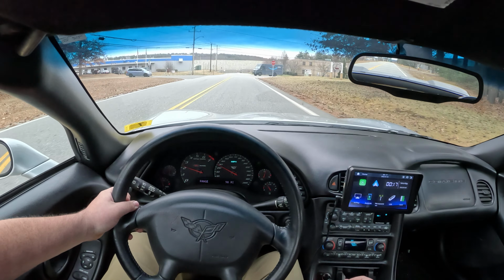This is just genuine fun. It's so analog. That's the problem nowadays. That's what a lot of these cars are missing. Yes, they are faster than anything out there.